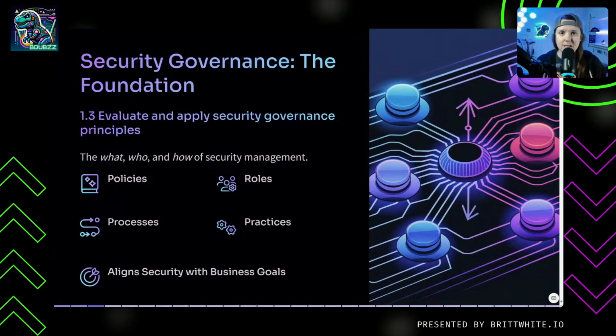Think of security governance as the foundation of your entire security program. It's the what, the who, and the how of security management. It's the policies, the roles, the processes, the practices, all designed to ensure that security strategies are directly aligned with the business's goals. And why is this so important? Because security shouldn't be an afterthought or a roadblock. It should be an enabler, something that helps the business achieve its objectives safely and efficiently. A robust security governance ensures security is comprehensive, consistent, and actually works.